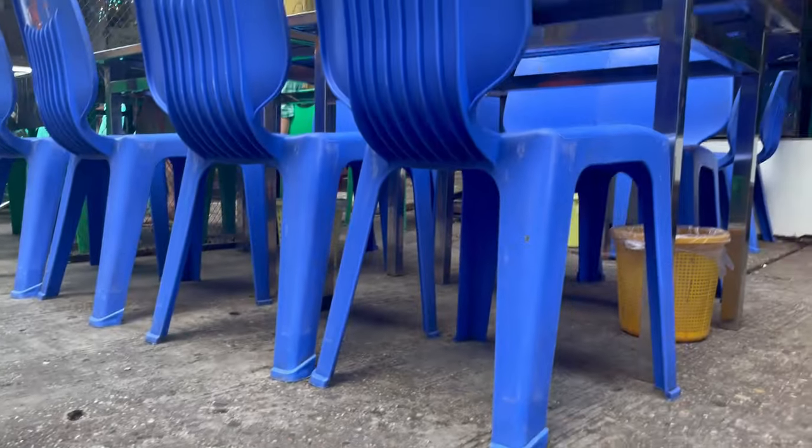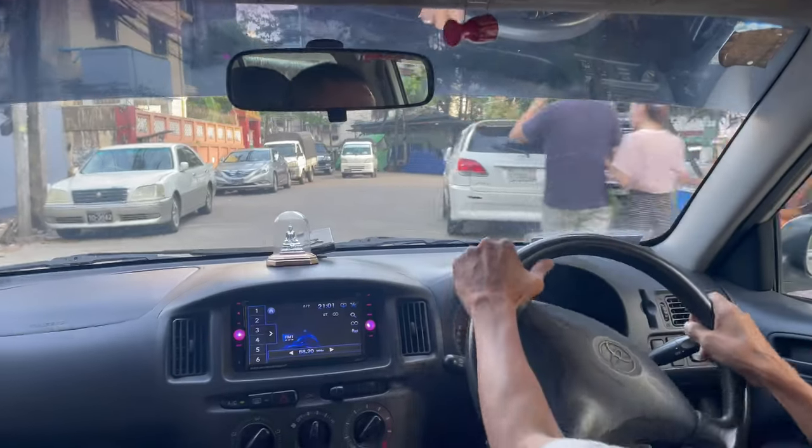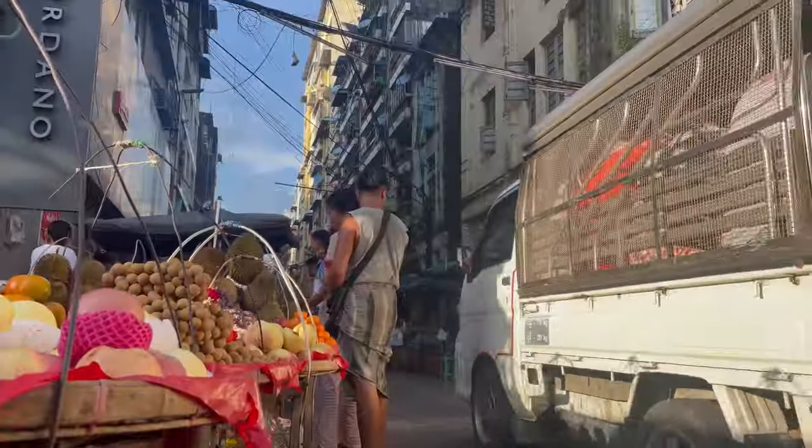And as always, of course, I have to film the animals and the children as they're just too cute. I hope you will find this Chinatown as captivating and as interesting as I did. So let's jump in the Grab, head on downtown past Shwedagon Pagoda to Middle 19th Street. Let's go.